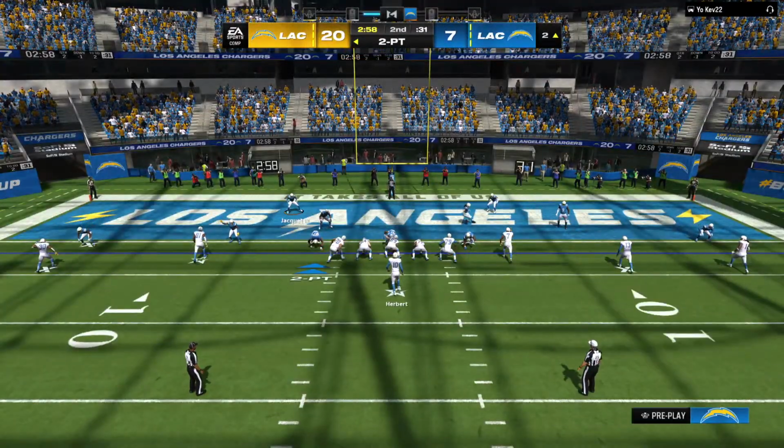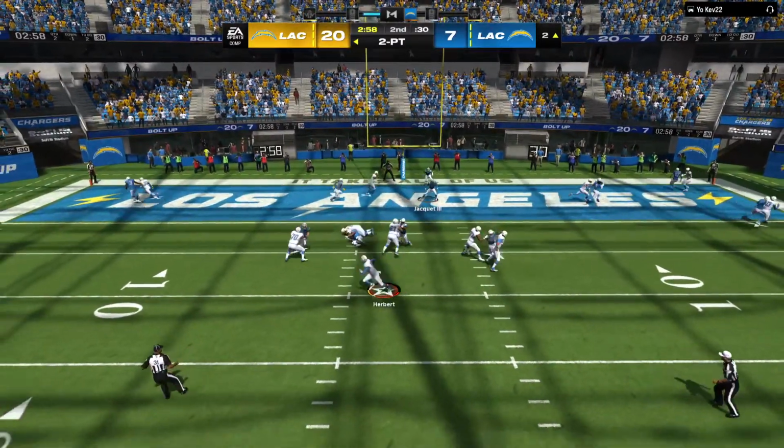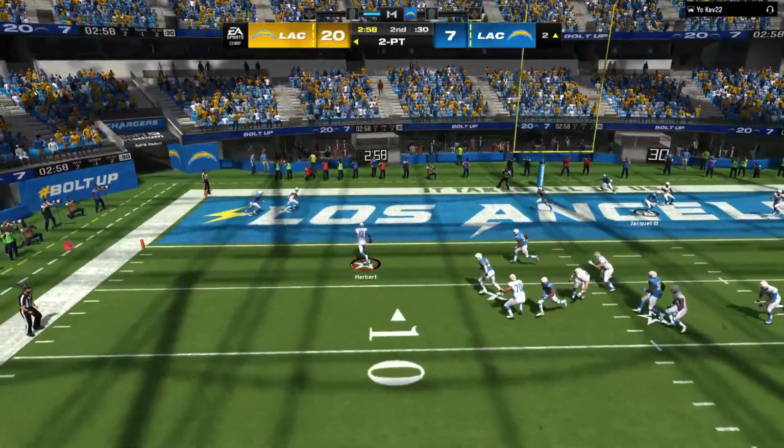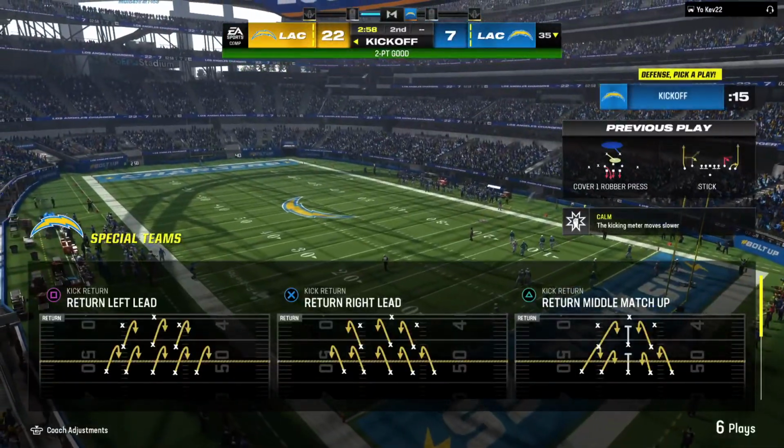And now they'll empty the backfield here as they elect to go for 2. They'll look to throw. Forced out to his left. And he will get into the end zone to extend the lead by 2 more.